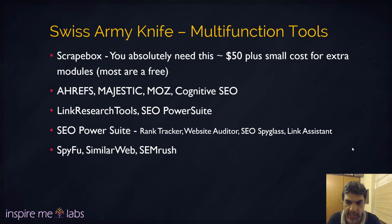So the SEO Spyglass, coming back to it, allows you to basically spy on your competitors' backlink profile, just like the other tools like Ahrefs and Majestic would do. The Website Auditor lets you run an audit on a site. You can punch in any URL, and then it crawls the entire site, and it finds broken links. It looks at the keywords that you're trying to optimize for. It gives you a report. It's a pretty nifty audit preparation module of this suite.